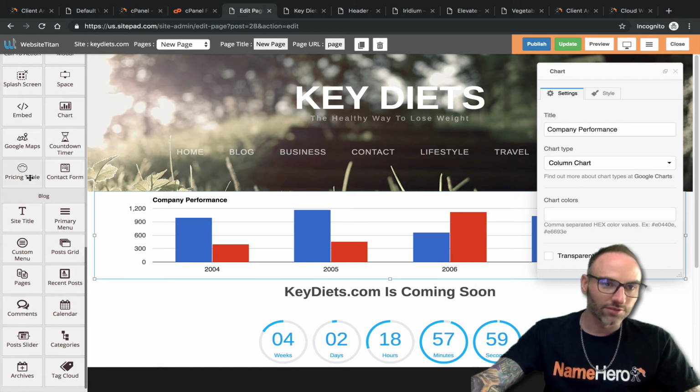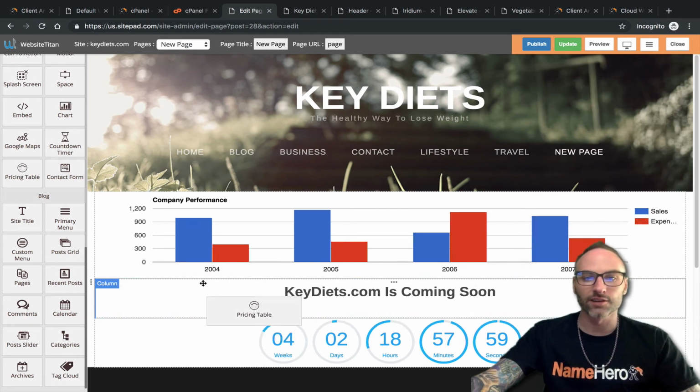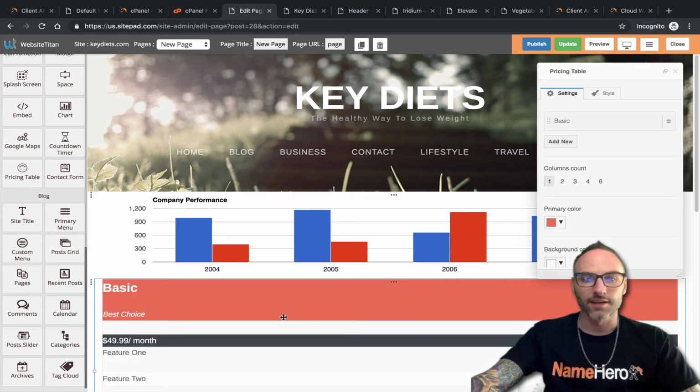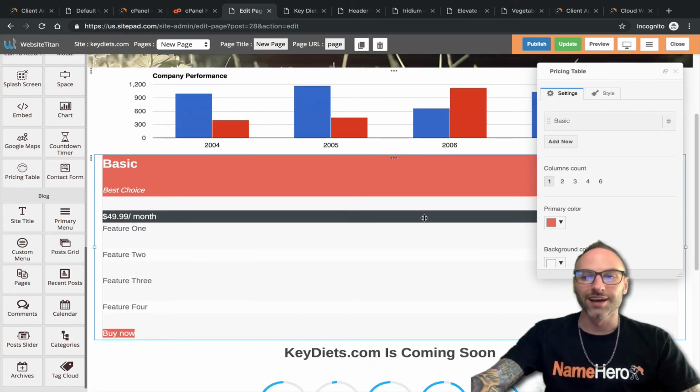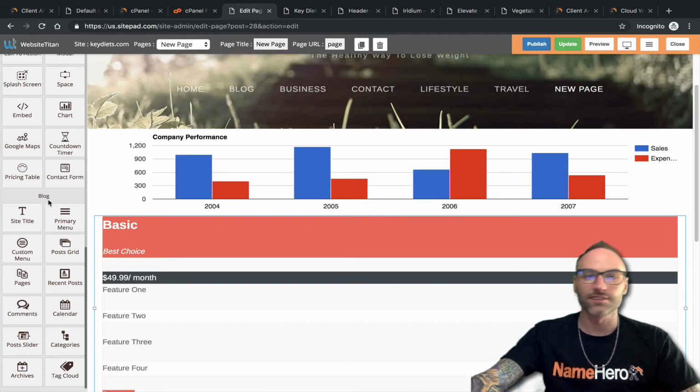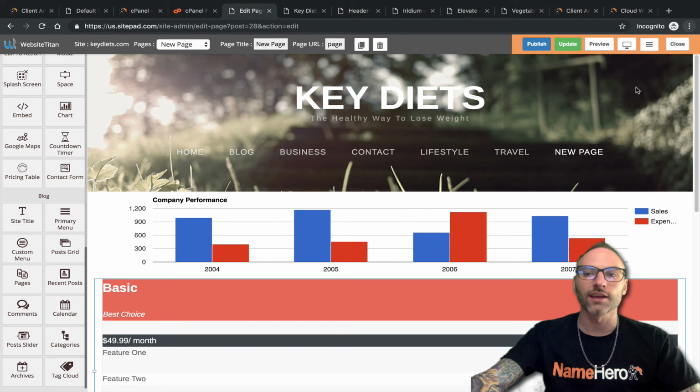Pricing tables right here. So if you have products or services, you just drag that on, drop it here, and now we've got pricing tables. So there's anything that you can think of inside this editor. It's just easy drag and drop to make your site look how you want it to look.